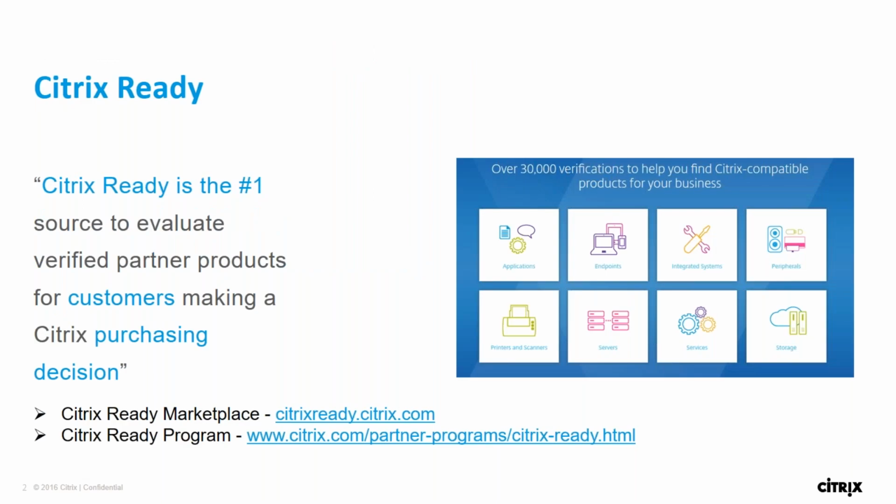Introducing you to Citrix Ready. We are the number one source to evaluate verified partner products, for you to make better purchase decisions when choosing a third-party product or solution. We categorize them into different categories: applications, endpoints, converged infrastructure, servers, printers, scanners, and so forth. If you are interested in joining us as a partner, feel free to click on the second link, which is the partner program / Citrix Ready page on our .com site.